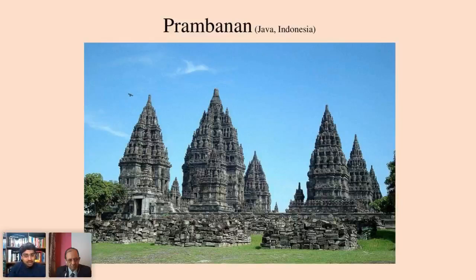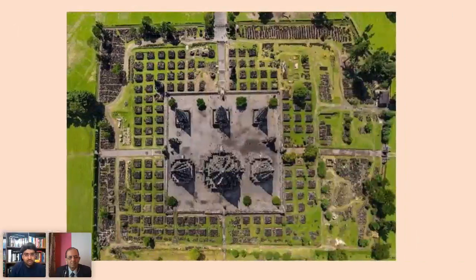So you have this Prambanan temple in Java, Indonesia, even today, an extraordinary, very beautiful temple. It's a Trimurti temple. In the middle, you have the shrine dedicated to Shiva. On either side, you have Brahma and Vishnu. This is the aerial view. Look at the aerial symmetry that they have got. Did they even fly up there to imagine all this symmetry?